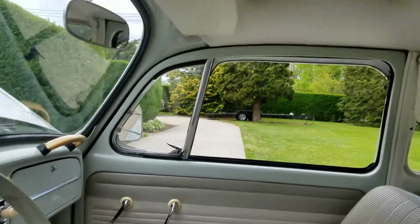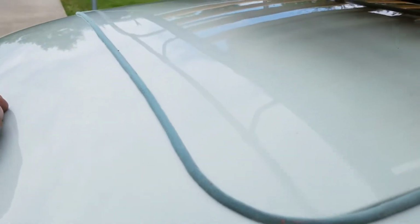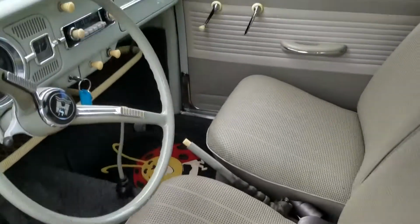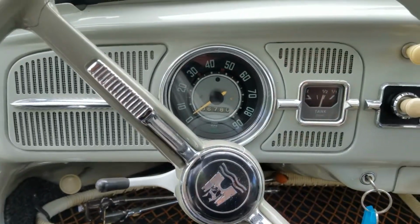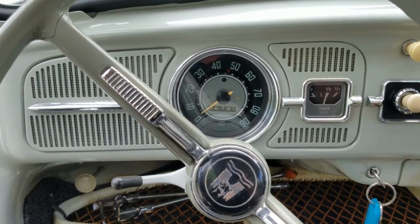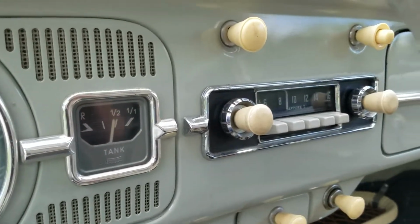And sunroof. One thing I noticed, too, is the felt on the sunroof. It's perfect. It's gorgeous. Sunroof coupes, by the way, are actually a class unto themselves. Most people don't realize, but it's actually listed as a different model. A VW sunroof coupe versus just a regular Beetle.